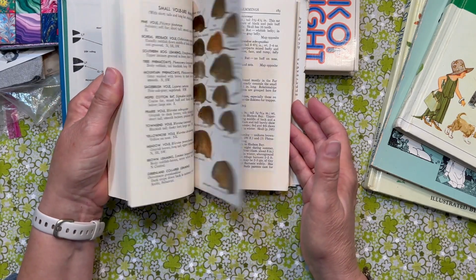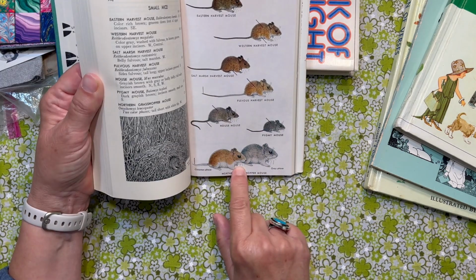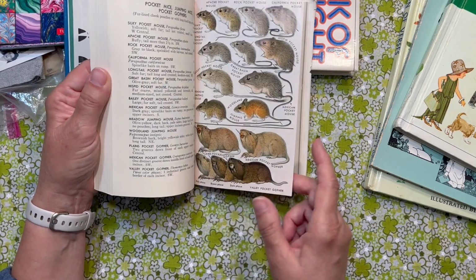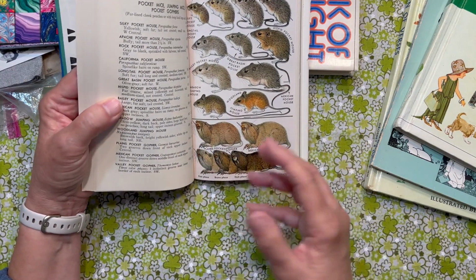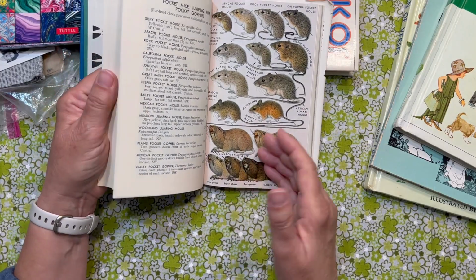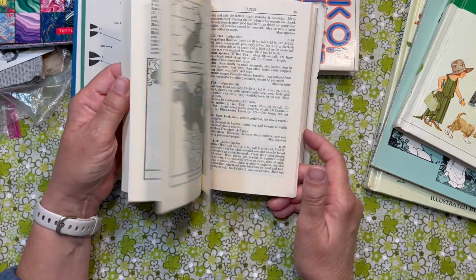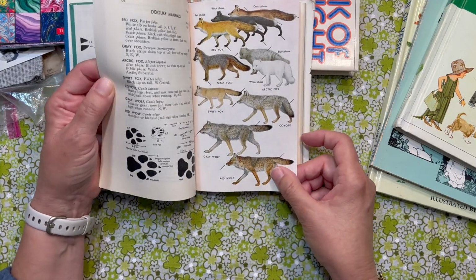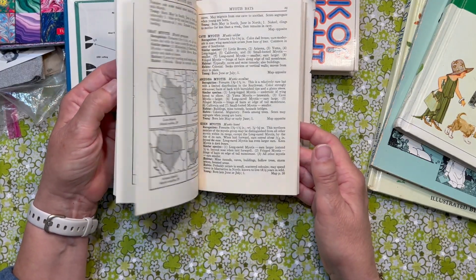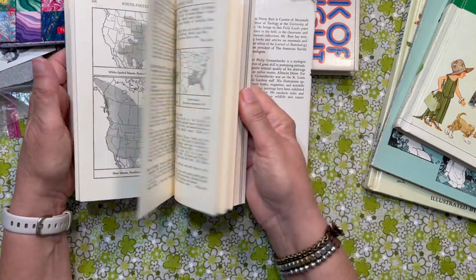And of course, the illustrations are oh so wonderful. Look how cute these are, mice. I would love to find a paperback of this. I haven't ever come across the paperback version of it either. I don't know about those teeth there and the little rats, but look how cute with the chipmunks. So this would be fun to find in a paperback and fussy cut all these images to craft with. But this is definitely going into my library.